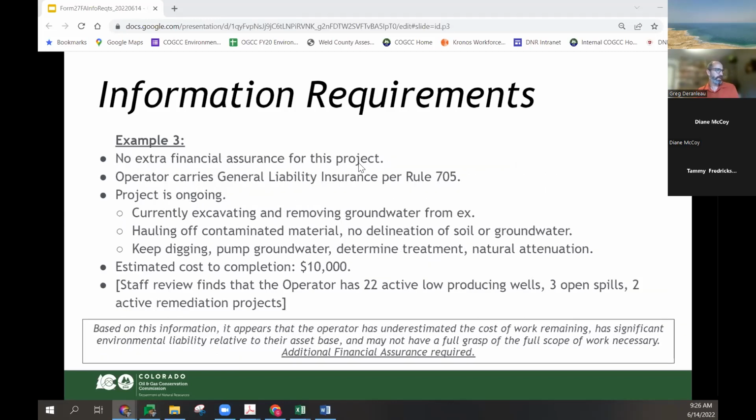So here, an operator submits that they have no extra financial assurance for this project. Operator carries general liability insurance per 705. No details provided. The project is ongoing, they say, currently excavating and removing groundwater from the excavation. They're hauling off contaminated material. They haven't done delineation of soil or groundwater. Some of this they might state, and some of this we may be inferring from other information in an incomplete, if you will, filled out Form 27. Their plan is to keep digging, pump groundwater, determine treatment, natural attenuation, and they've put in $10,000 for their estimated cost to completion.